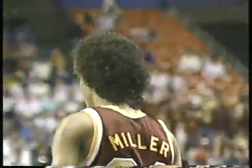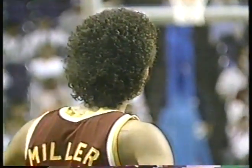Etheridge will pop one from outside. Rebounded, Davis. And we're going to have a foul, and it's going to be on Miller, and that is 4 on Cheryl Miller, and the superstar may have to come out of the ball game with 15:55 left.